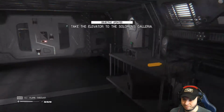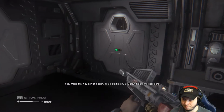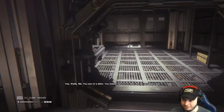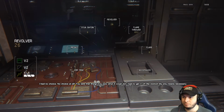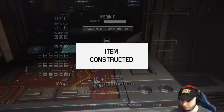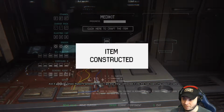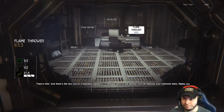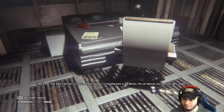Can anyone hear me? Ripley, is that you? Yes, wait! Me, you son of a bitch! You locked me in! I had no choice. No choice at all. You saw that thing, you saw what it could do. I had to get it off the station. By any means necessary. Yeah, use me as bait. Leave me to die. And it goddamn worked, Ripley. It goddamn worked. I got that thing. Jettisoned it into the wrong gas giant. The station's safe. There's that. And then there's the fact that you're a heartless bastard. I'm heading back to the Bureau. We can discuss your methods there. Ripley out.